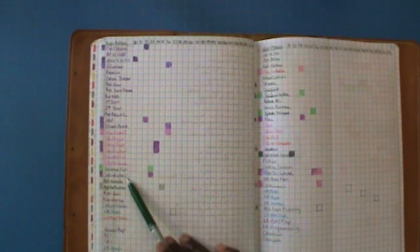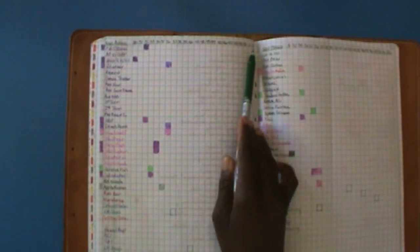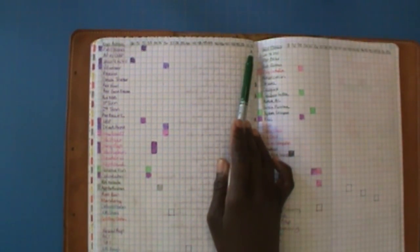But what I found is that this works better and it requires a lot less rewriting: writing down all of my tasks here on this spread, and across the top writing down the number of the week. So let me zoom you in so you can see.